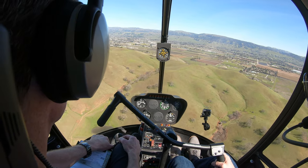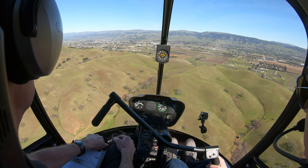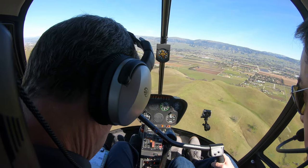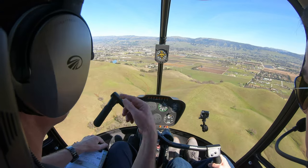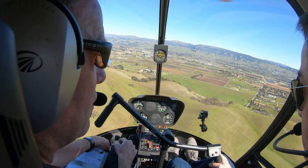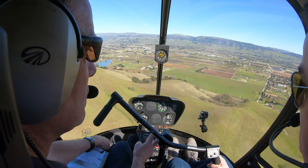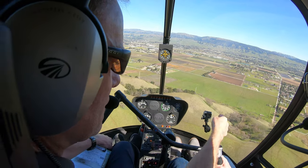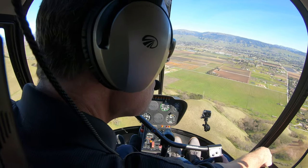San Martin traffic, RB 9806, departing runway 32, left crosswind departure, San Martin. All right, we're now what? Two and a half miles to the south, inbound 32, San Martin. You want to give another call? Three miles to the south. Two and a half to the south. All right. There's a coyote on the trail right there.